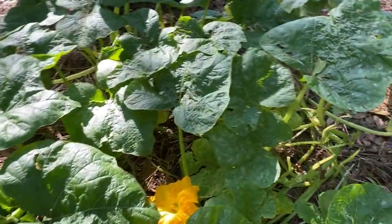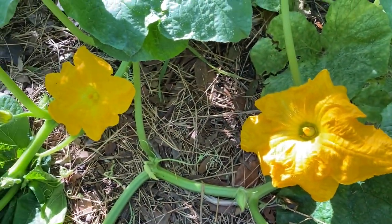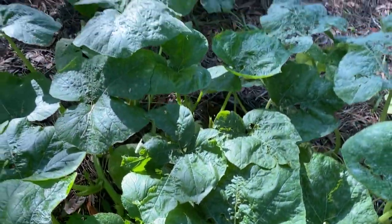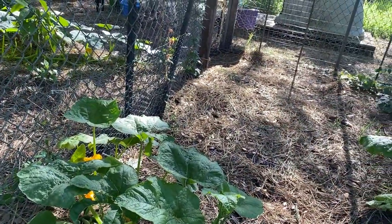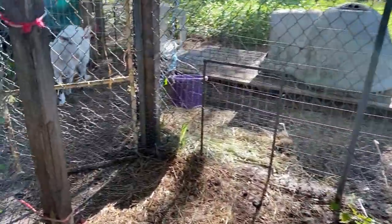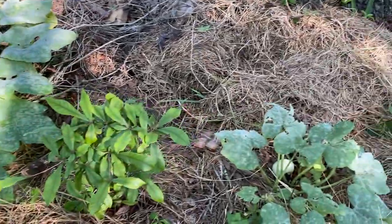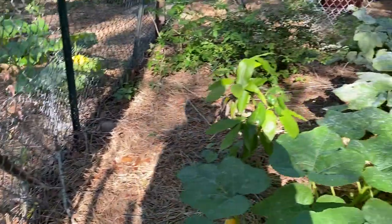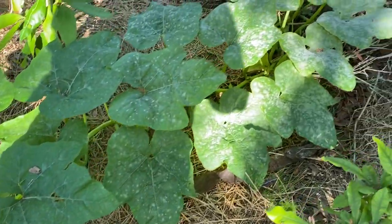These are pumpkins. We're not sure what kind, but we gave our birds pumpkins. There's another one here, another one here. And then if I go around, coming out of the grow up pen, we got even more here. It's insane. All right, so this one has taken off like crazy.